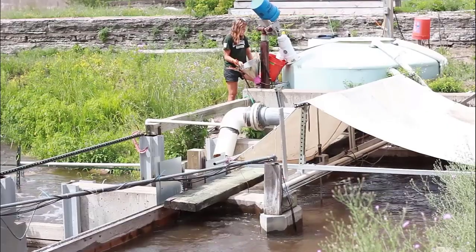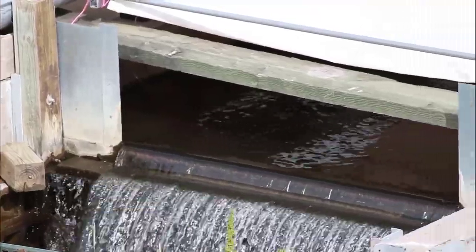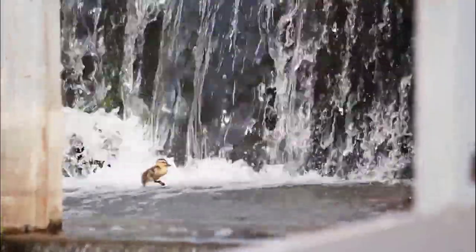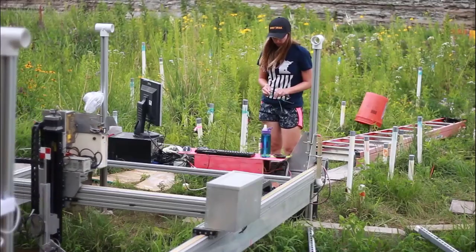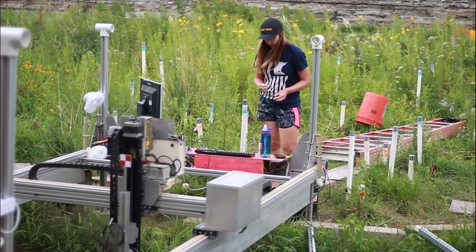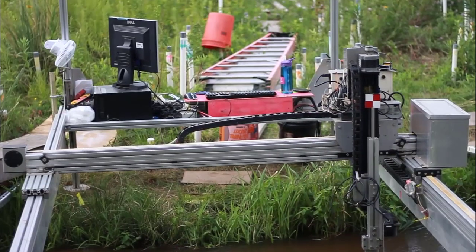We control our water from the Mississippi River by valve. It flows into a head box, a stilling basin basically, where it then flows over a weir. So we can calculate and monitor the discharge of water into the stream. We have a data logger here that's recording the water level. We can calculate the flow rate and record it and send it wirelessly online. We have the ability to collect really high resolution information in this system.